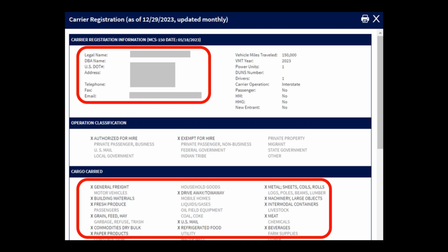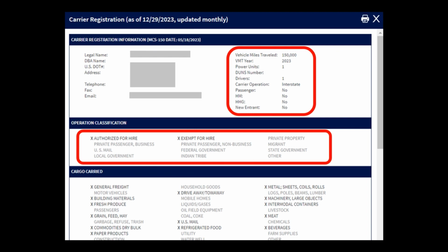The cargo, you can also change the cargo. That'll be okay. But if you ask for changes to the number of drivers or the vehicle miles traveled, they will deny it because changing the number of drivers, changing the vehicle miles traveled, that affects calculations. So they might say no. Again, they take it on a case by case basis, and all you can do is ask and see what they say. But chances are, most likely they're going to say no.